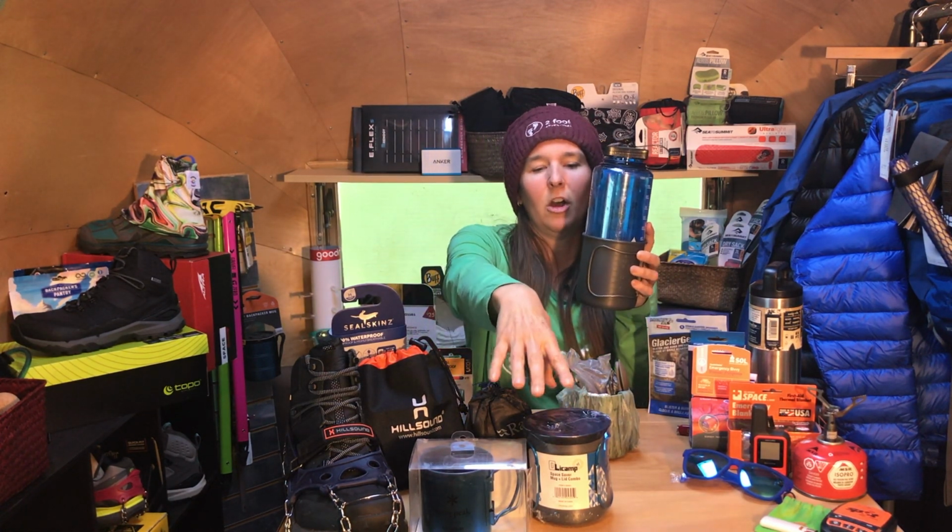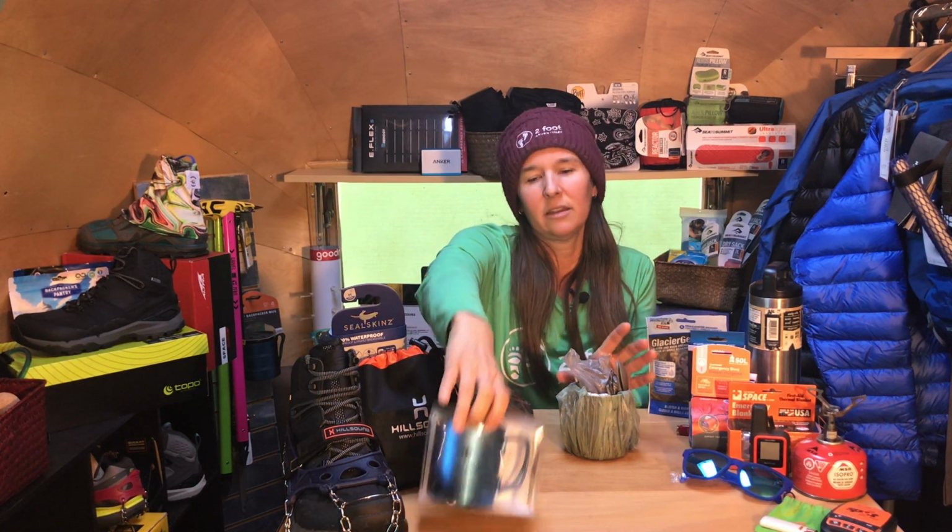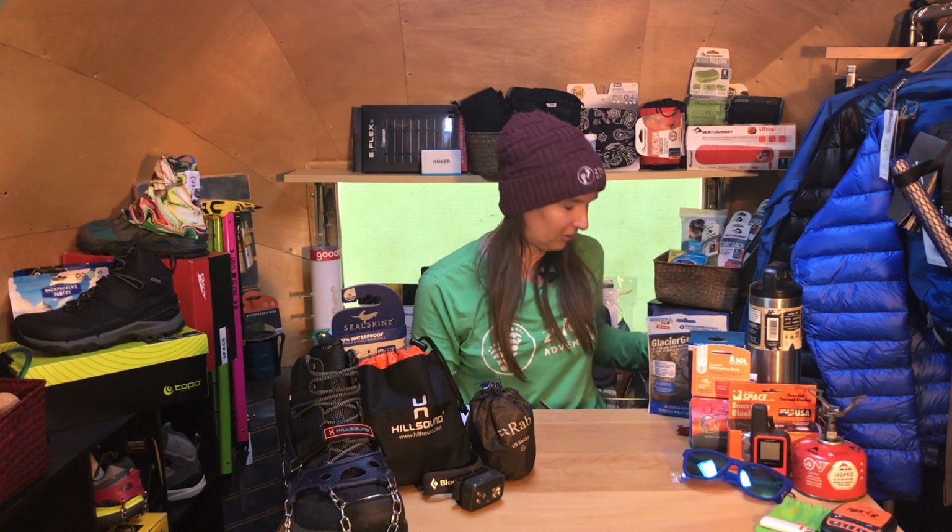This one is less than $20. And so it's a very inexpensive way, if you don't have the gear, to just go ahead and pick up a couple of these things. They're all lightweight. And like I said, your life and your morale is worth it in the unexpected situation were to occur.